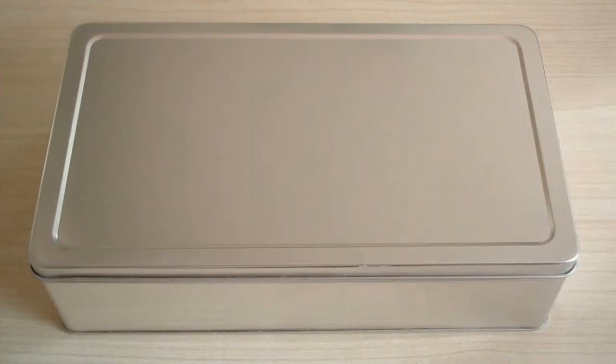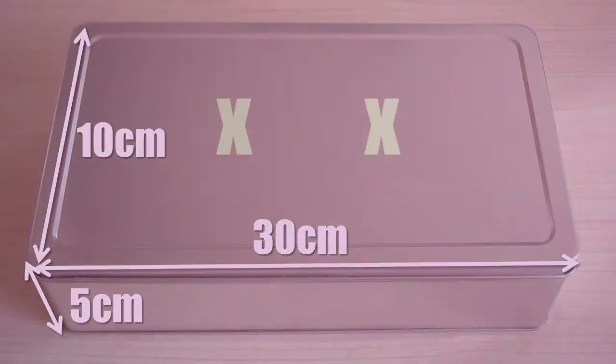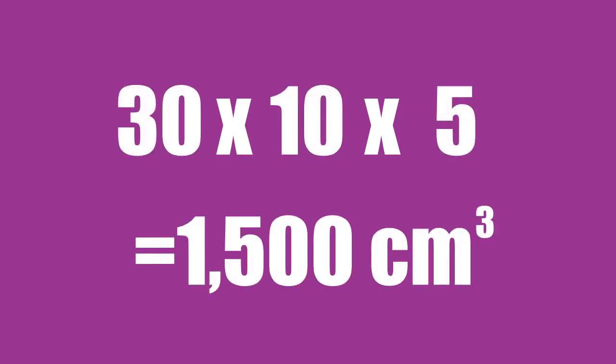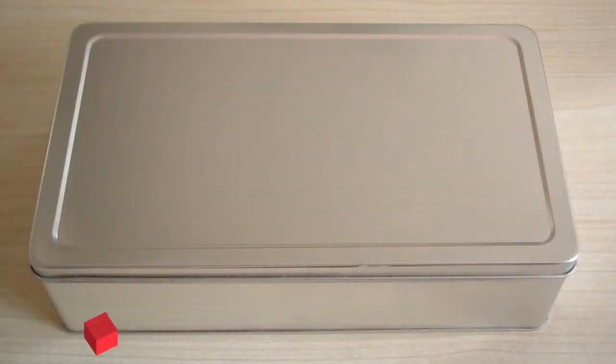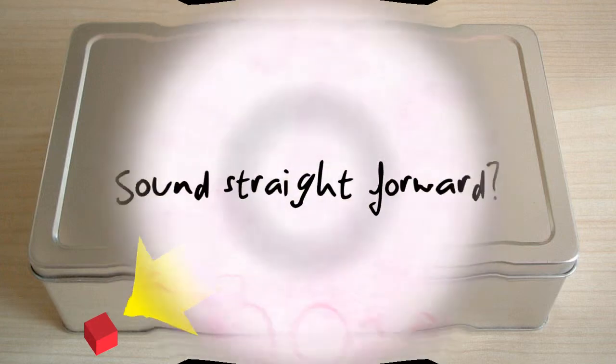This tin is 30 centimetres by 10 centimetres by 5 centimetres. To work out the volume, grab the calculator and times 30 by 10 by 5 to give us 1,500 centimetres cubed. In other words, it would take 1,500 of our original little cubes to fill it. Sound straightforward?